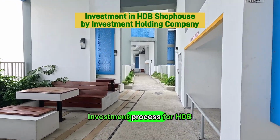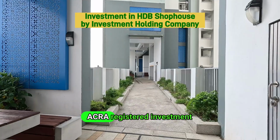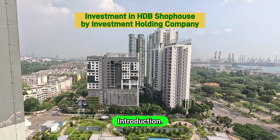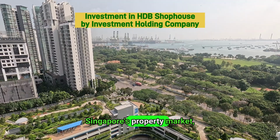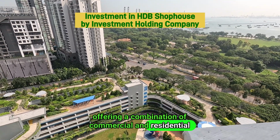Investment process for HDB shophouses by a Singapore ACRA registered investment holding company. Introduction. HDB shophouses are a unique asset class in Singapore's property market, offering a combination of commercial and residential use.